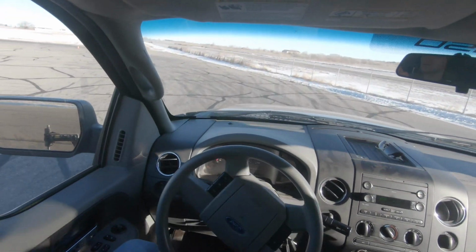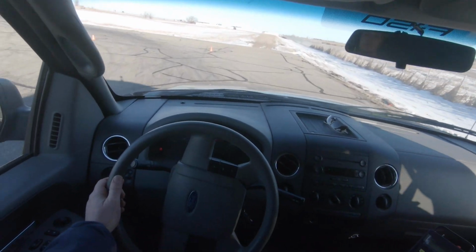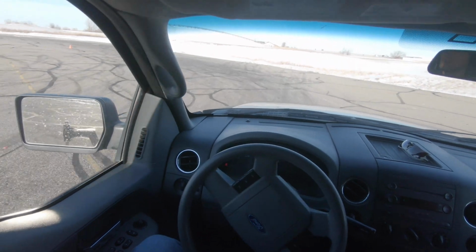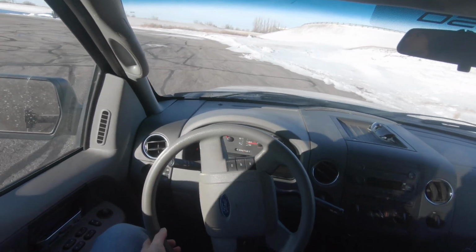So a little bit of a skid on the front. So what I want to do is slow down and get my traction back. Skidding there, traction back, and continue.